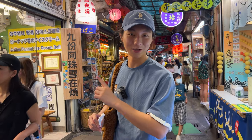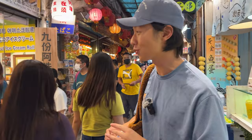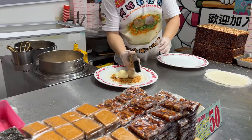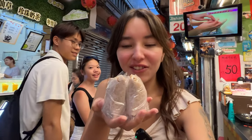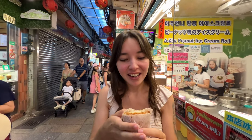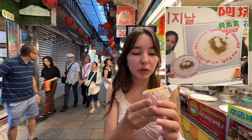Next up, we're here at H&Jiufen Peanut Ice Cream Roll. So this place is particularly famous for their ice cream roll, and there are lots of nougats that they sell here as well. Things are different flavored. Oh, wow. Thank you. Ooh, this is so interesting. See, this looks better than it seems, right? Yeah, right. Because in the photo it's open, but this is closed.